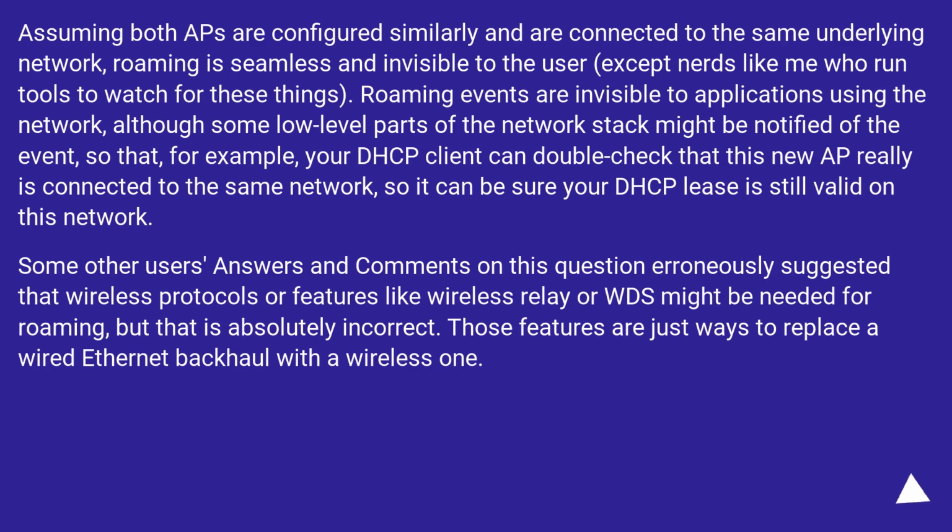Assuming both APs are configured similarly and are connected to the same underlying network, roaming is seamless and invisible to the user, except nerds like me who run tools to watch for these things. Roaming events are invisible to applications using the network, although some low-level parts of the network stack might be notified of the event, so that, for example, your DHCP client can double-check that this new AP really is connected to the same network, so it can be sure your DHCP lease is still valid on this network.